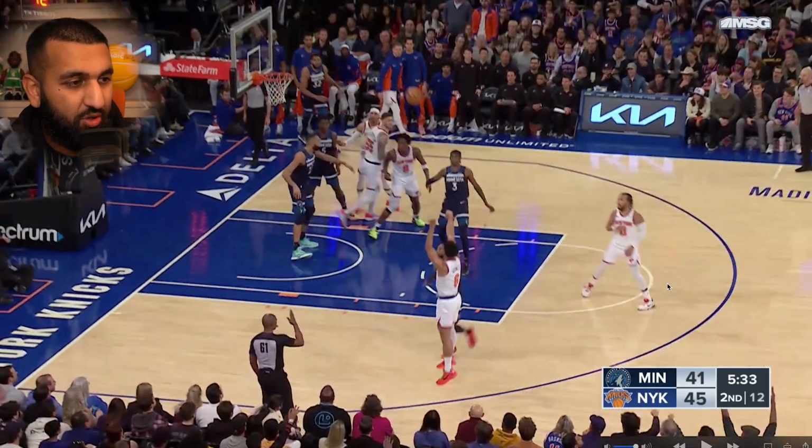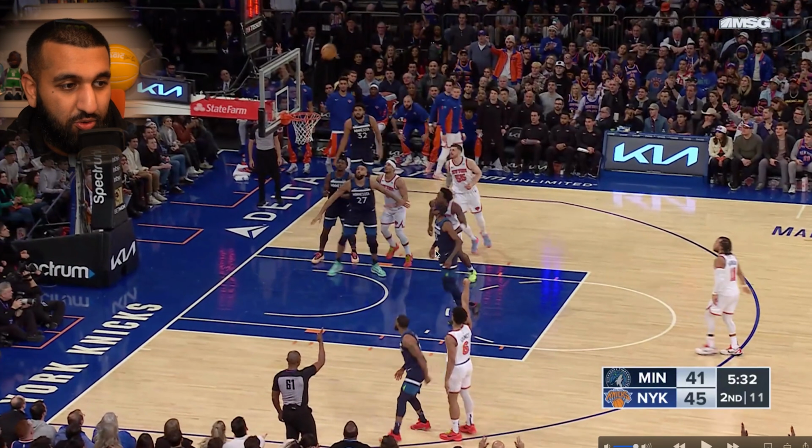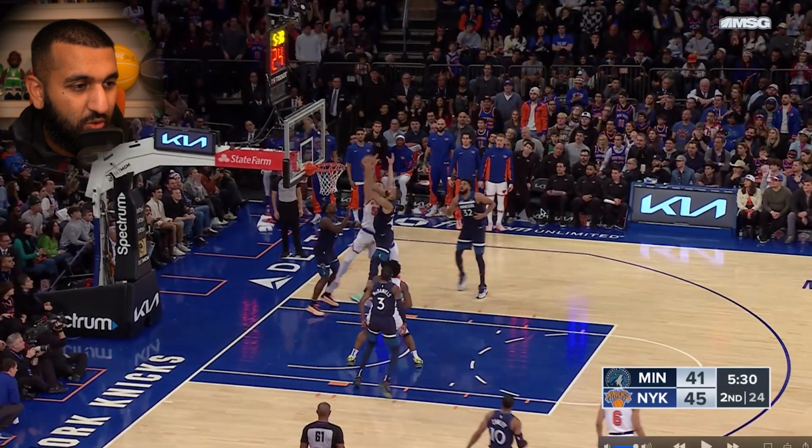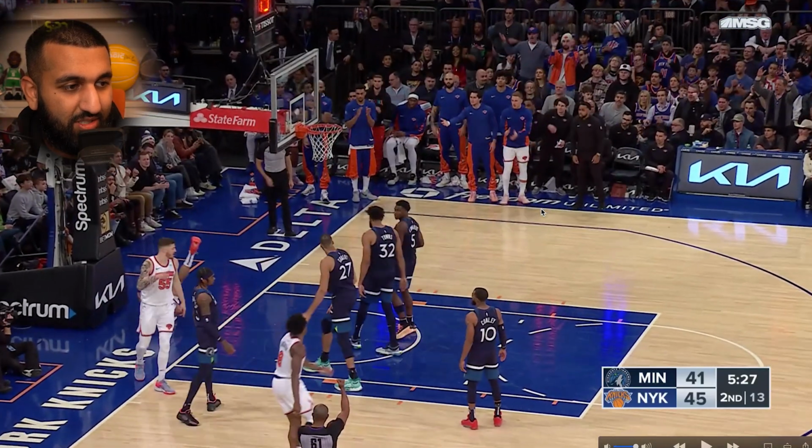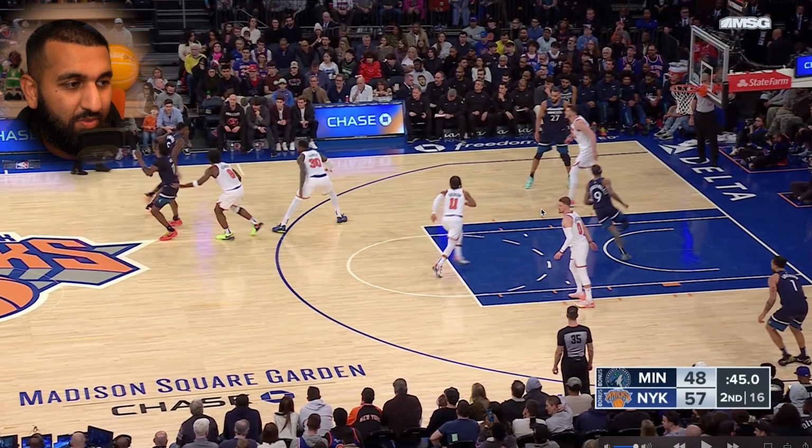In this possession, you've got Rudy Gobert under the bucket. This should be his board. You've also got 2 other Timberwolves players who are going to try and get it along with Rudy. Instead, OG is the one after a tip from Hartenstein who saves the possession, leads to the free throws for Quentin Grimes.